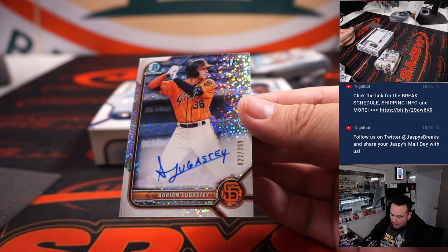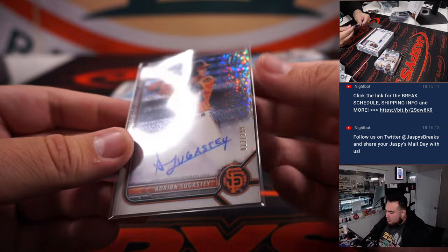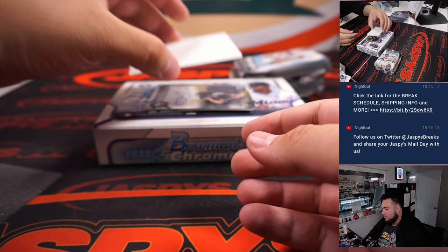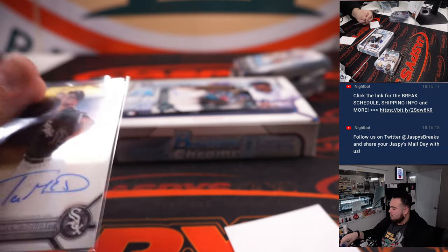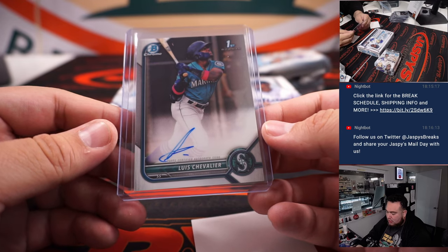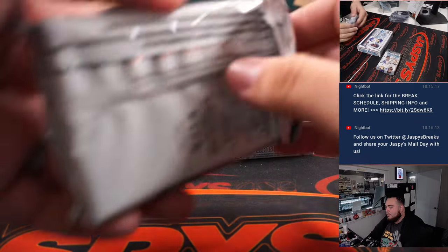All right, we got Adrian for the Giants to a 299 speckle. Shagasti? Looks like he spelled out his whole last name. Another one here. That's like the third McDougal. And again, more for the Mariners. Man, we got to get that. Gotta get that Julio, man. We're just getting everybody else but Julio. This time it's Luis Chevalier. All right, two more to go. Come on, let's get something big here. Two more.